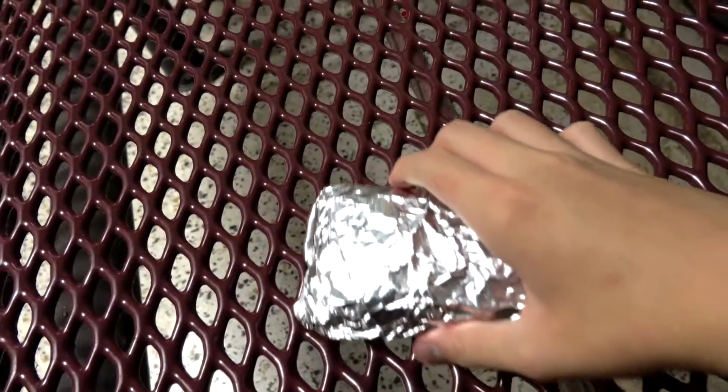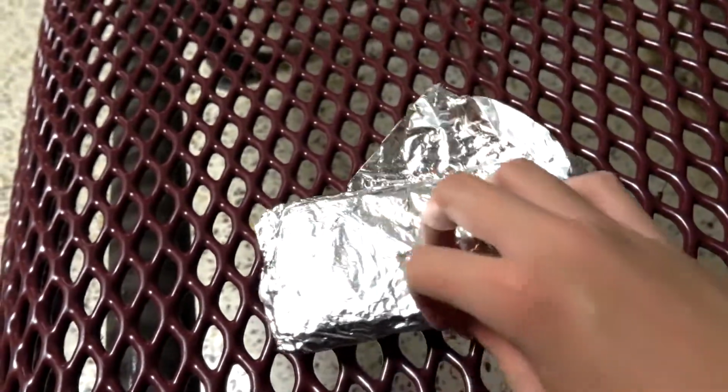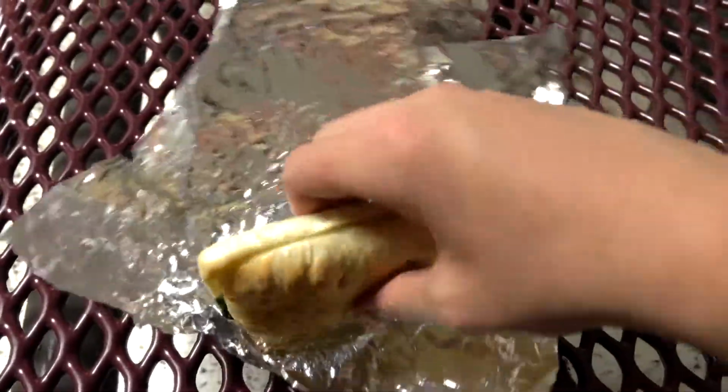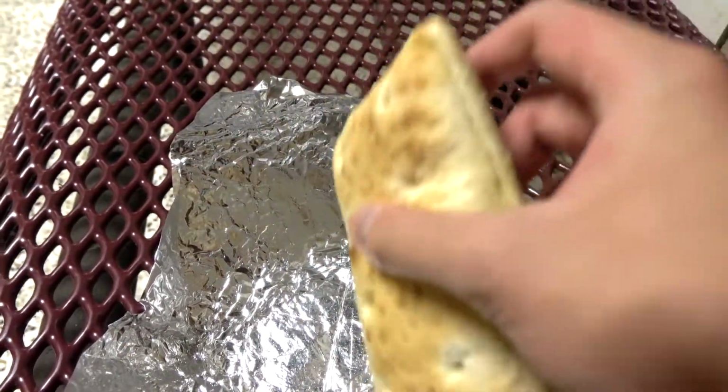So, right now we're heading to lunch, and this is what I have. When we get inside, I'll unwrap this and see what I have. Alright, so I'm here now. Let's unwrap this thing and see what this is. It's one of these Starbucks sandwiches, and this looks more vegan to me, so it's time to eat.